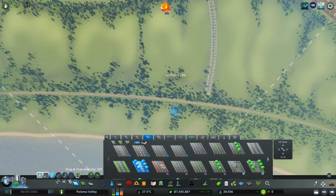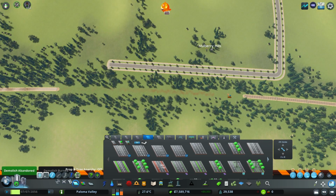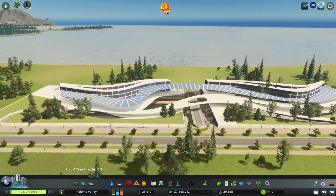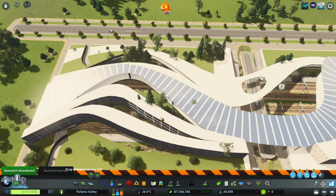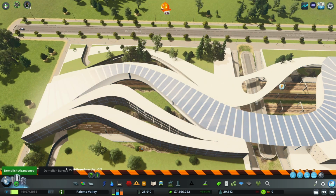So let's put a road going out this way, and I'll remove this part of the track in the middle because it's going to need to go underground anyway. And let's put this station in. Amazing detailing, and it looks really good sitting out on the waterfront because it kind of looks like waves. The terrain's a little bit unusual under there, but I'm going to ignore it for now.